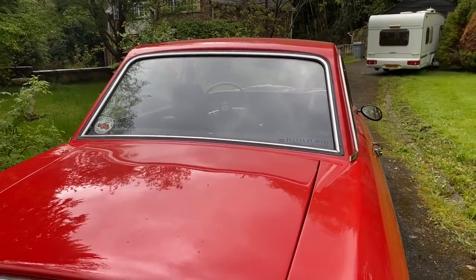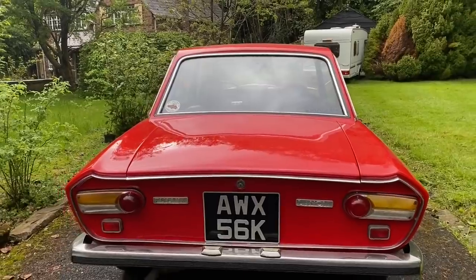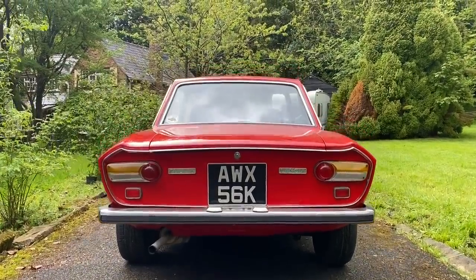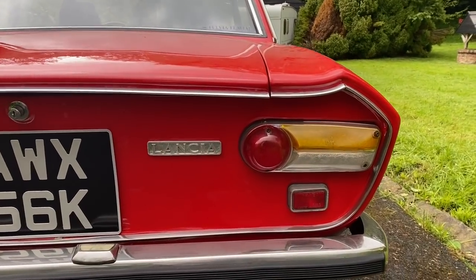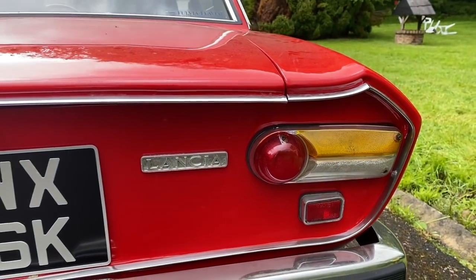Now, it's just got something about it which I don't think you can truly appreciate through watching through this lens and through the camera, because until you get behind the wheel and experience it as a driver, you don't fully understand the Fulvia hype. And I think that, because I've taken it out a couple of times, every drive is an occasion in a Fulvia. There's no simple A to B boring motoring with this one.